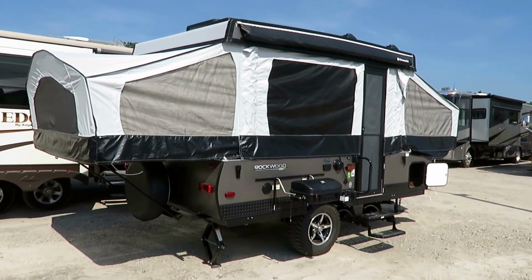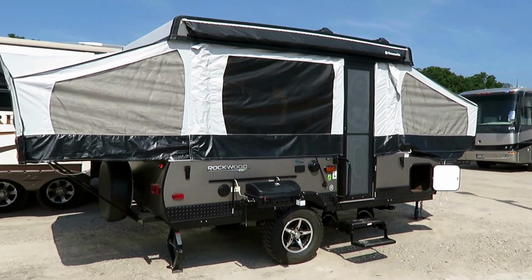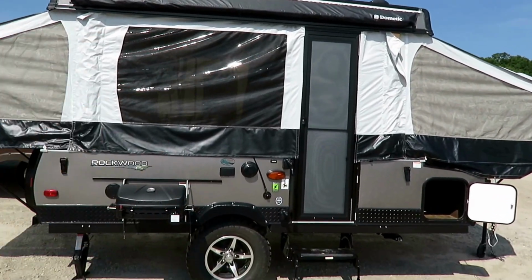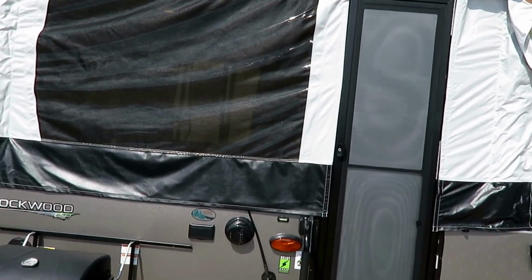And so whether you have park hookup power or you're only operating on a 12-volt battery, you're good. Pop-up bag-style awning and a one-piece full entry door. My preference as a tall person.